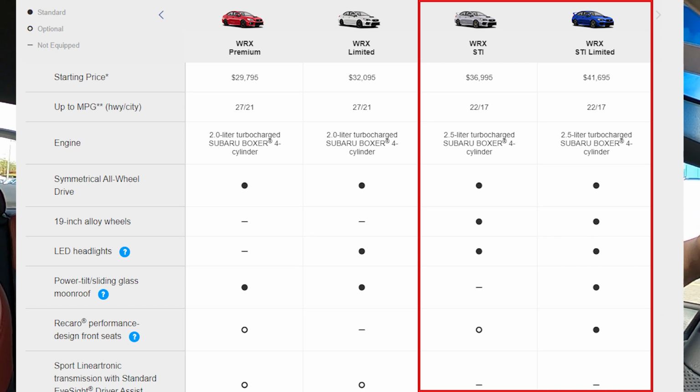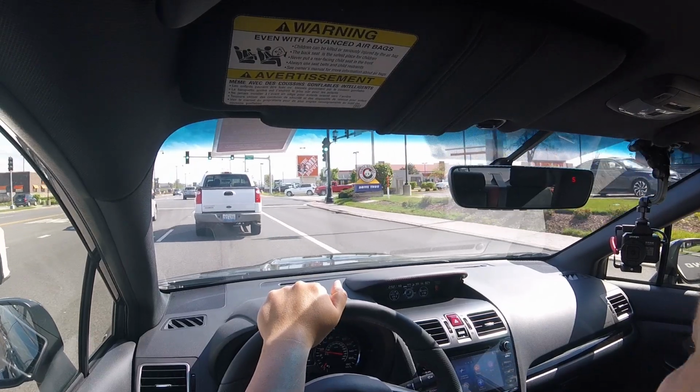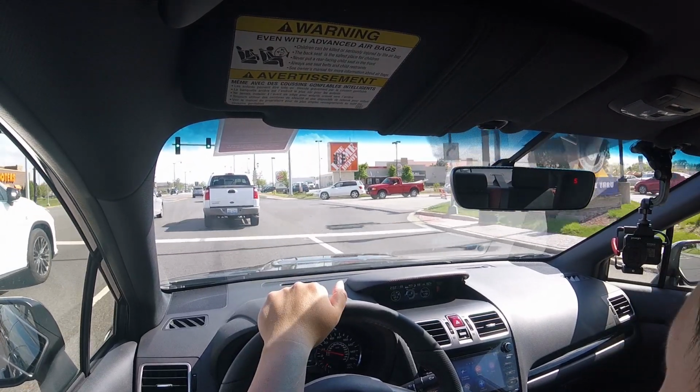In terms of pricing, the STI comes in around $37,000. This one is equipped with a few little things such as a short throw shifter, and it pushes the price up to about $39,000. And there is also another trim that's called the STI Limited that gives you some luxury features, but I honestly don't think that's needed. This is all one needs, and if you're looking for a thrilling and fun ride, this will provide that.